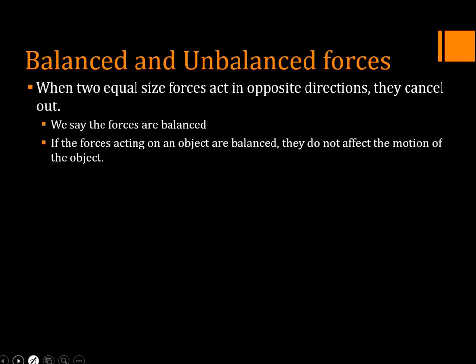Now, we had several different cases on that cart that you guys examined in lab. We had balanced forces, unbalanced forces, and then balanced forces again. So when two equal sized forces act in opposite directions, they cancel out, and we say that those forces are balanced. And if the forces acting on an object are balanced, they don't affect the motion of the object. So you guys saw that in two different places. Initially, you had the cart resting on the track. There was a string coming off of it, and that string was connected to a hanging mass. So we had some kind of setup like this.